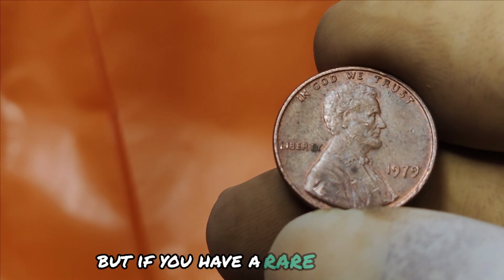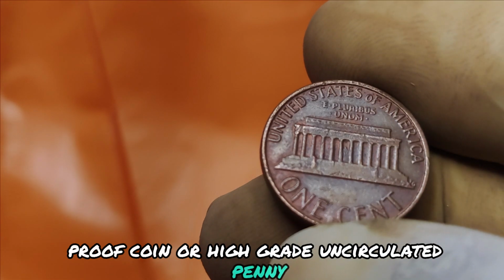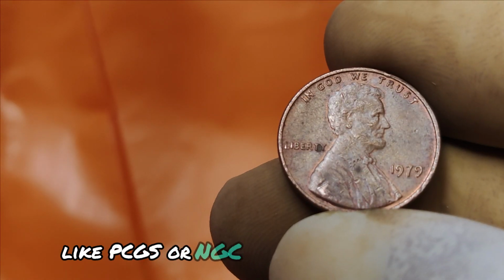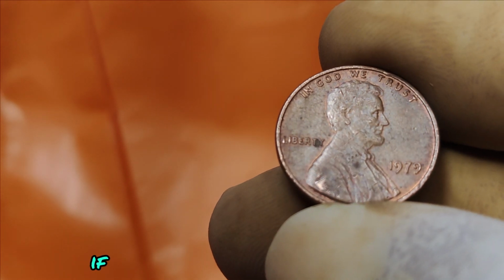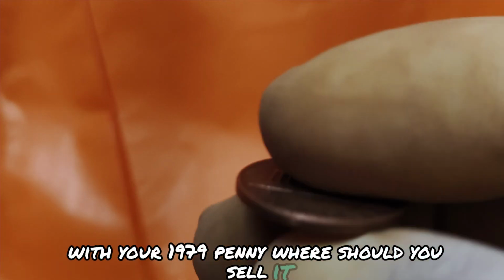A standard circulated 1979 penny might be worth just 1 cent. But if you have a rare error coin, proof coin, or high-grade uncirculated penny, its value can skyrocket. Professional grading services like PCGS or NGC can authenticate and grade your coin, helping you fetch the highest price in auctions. If you think you've hit the jackpot with your 1979 penny, where should you sell it?